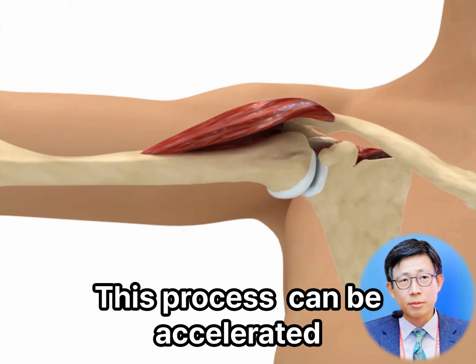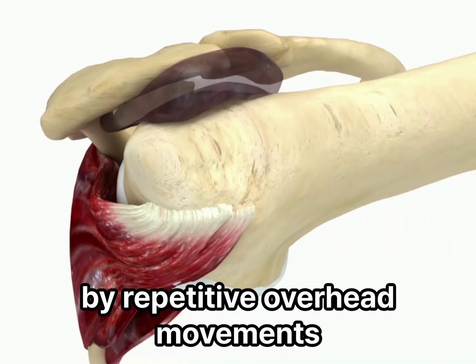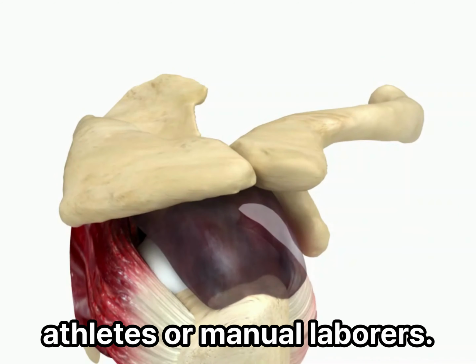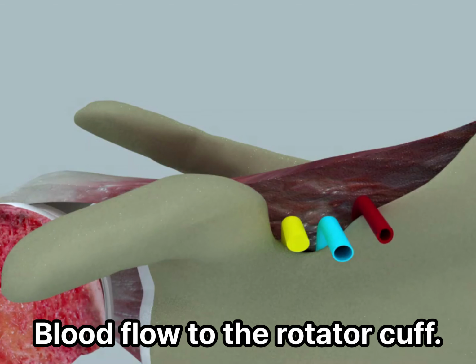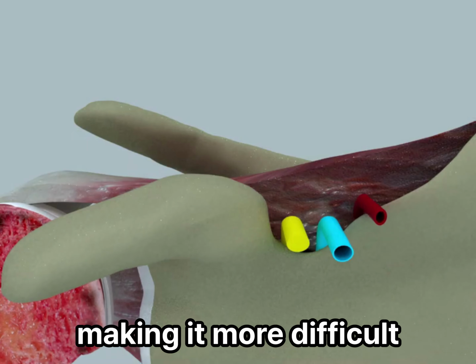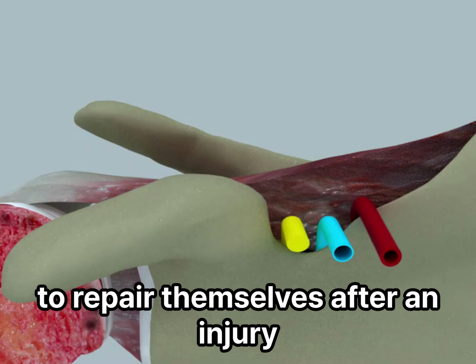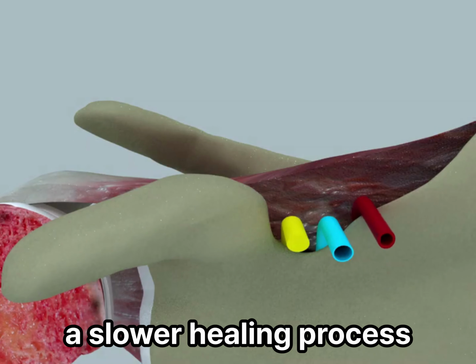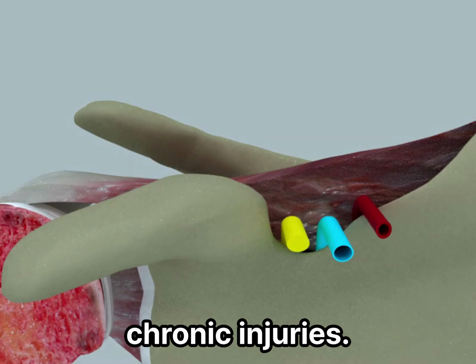This process can be accelerated by repetitive overhead movements, such as those performed by athletes or manual laborers. Decreased blood supply. Blood flow to the rotator cuff tendons can decrease with age, making it more difficult for the tendons to repair themselves after an injury. This can lead to a slower healing process and an increased risk of chronic injuries.